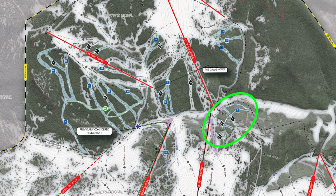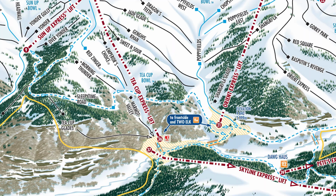Next up are some new cut runs in the Teacup Glade area. There are 3 new black trails and 1 new blue trail. On one hand, this blue trail is going to make getting to the bottom of Skyline and Teacup Expresses much easier. It effectively eliminates the need to take Sleepytime Road all the way to Orient Express, cross the bridge, and take the congested Cloud 9 trail all the way back to the bottom of 37.